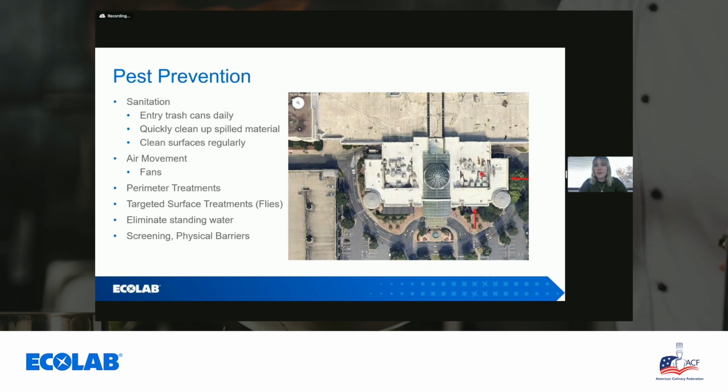This is one thing that an inspector might immediately look at and take issue with if they see standing water in a space. So making sure that we eliminate that. So one of the big things with that, especially if you're going to have rain in your space, is looking at where rain might gather and making sure that we have a way to clear that standing water out, wiping down tables after it rains, chairs after it rains, not leaving that standing water around for long periods of time.